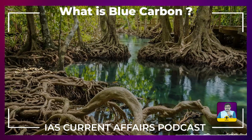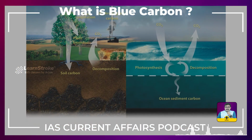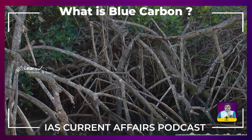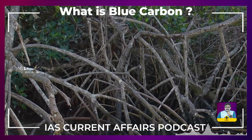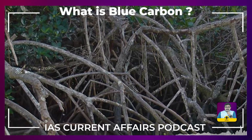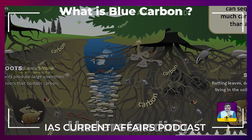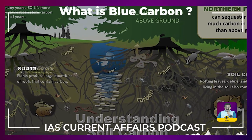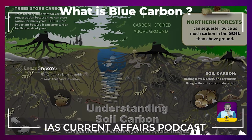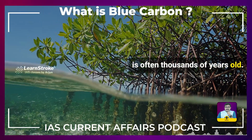Seagrasses, mangroves, and salt marshes along our coast capture and hold carbon, acting as something called a carbon sink. These coastal systems, though much smaller in size than the planet's forests, sequester this carbon at a much faster rate and can continue to do so for millions of years. Most of the carbon taken up by these ecosystems is stored below ground where we can't see it, but it is still there. The carbon found in coastal soil is often thousands of years old.